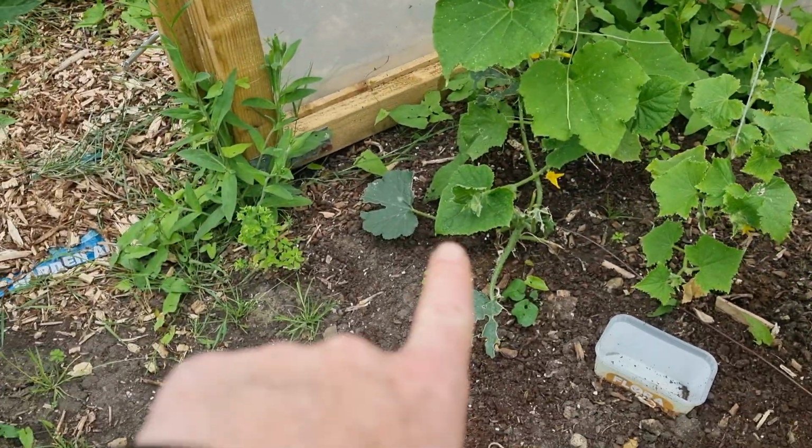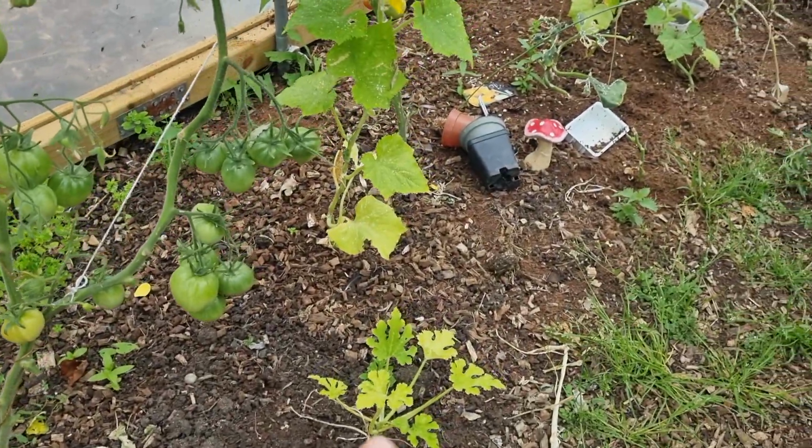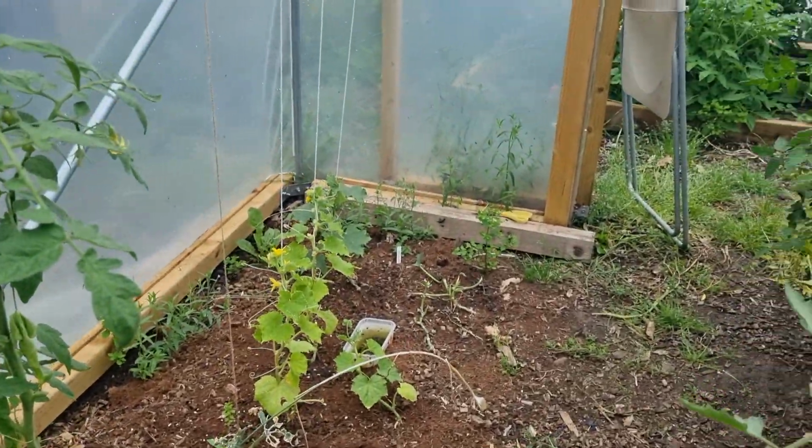All of the courgettes I planted in here, so that one's been eaten. There was one there that's been eaten. That one's still okay, but the rest of them have all gone. And what I'm going to do, I'm going to take you to the other side and show you from the other side, because there's loads of tomatoes here.